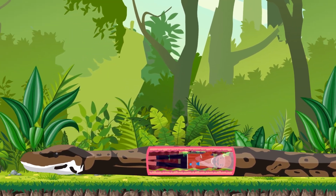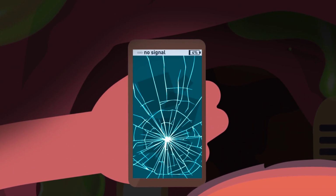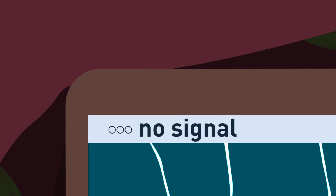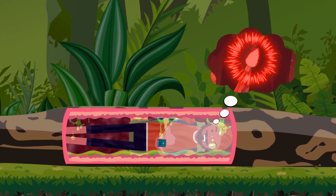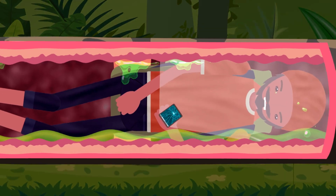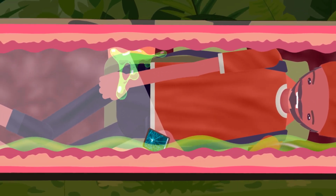No doors, no windows. Then it hits you. Your phone. You can just reach it. The screen's cracked, but it still works. But you've only got 4% battery. And there's no signal. You think about the signal flare strapped to your ankle, the ones you use to light up a dark cave and stuff, but you can't reach it. You put all your strength into bending your knees, but you just can't.